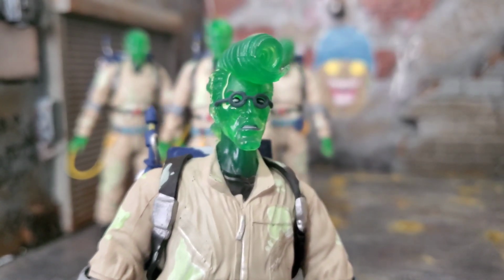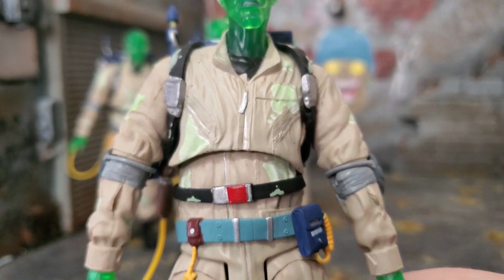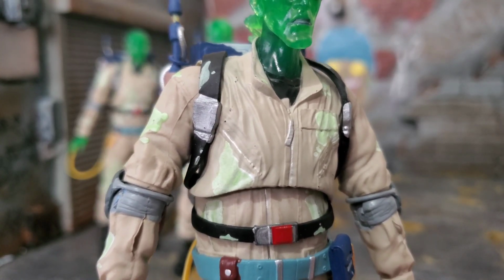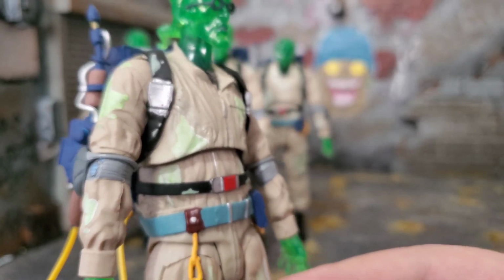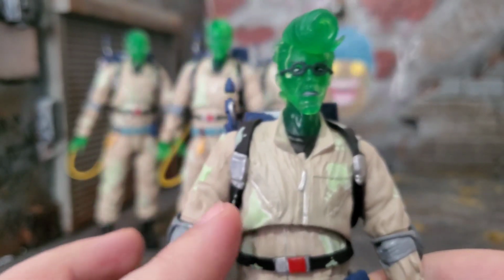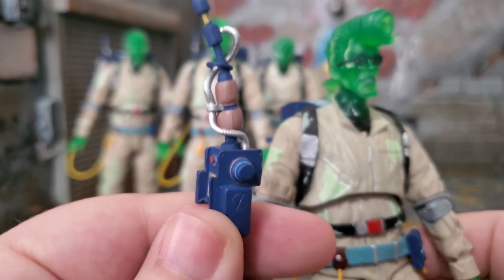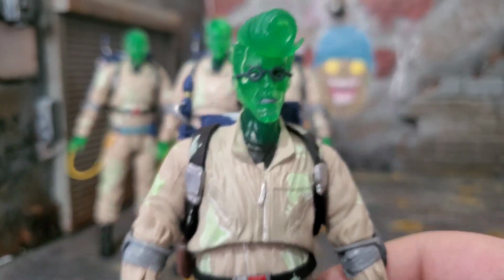I love the real Ghostbusters. I grew up with that cartoon, and Ghostbusters in general is just awesome. It's a great series. There's some chipping you can see, but hey, it doesn't really matter as much. I mean, these are worn out flight suits. Marshmallow areas are a little bit different per figure with where the gloop is, and you can see he is warped as well. But again, a little bit of heat and stuff can fix that.